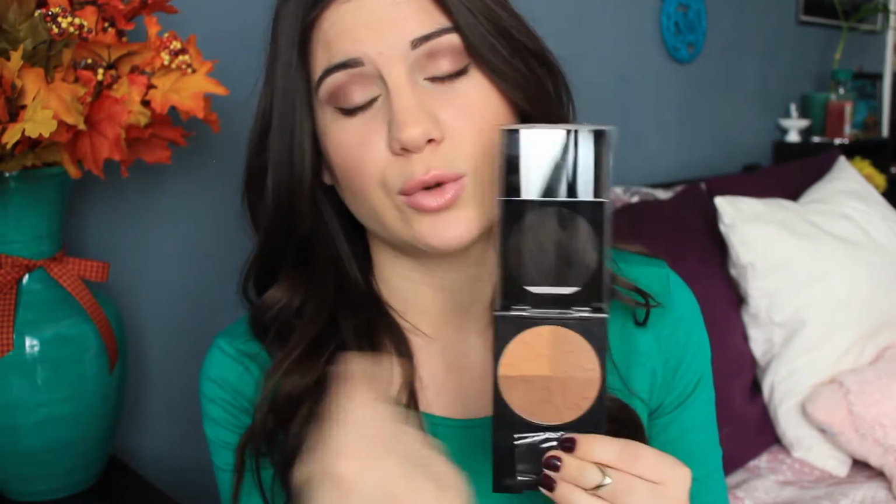So if you're fair and you're only going to use these 2 shades, then I'm not sure if you think it's worth it. I personally do because it's very hard for me to find cooler toned bronzers, but it's up to you. Of course, if you have darker skin, you can just swirl around and contour with it. I personally wouldn't bronze my whole face with this because it is a little dark, but I do contour with it. I'll use either of my 2 little contour brushes, and I really like it a lot.